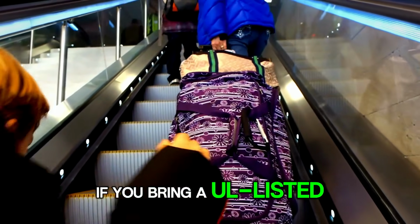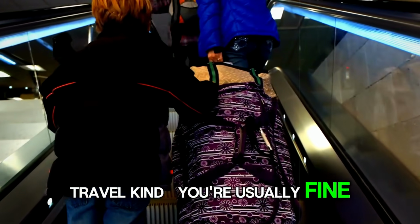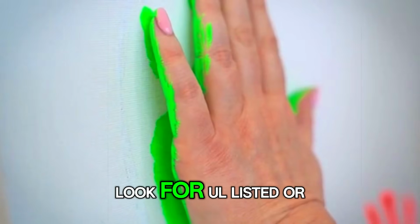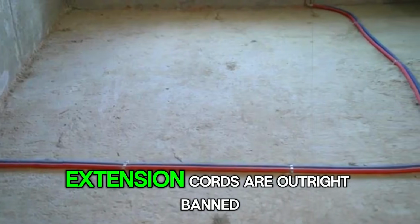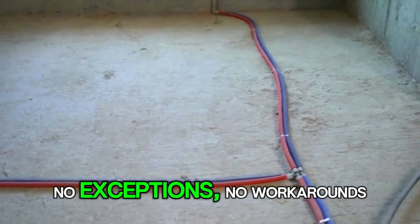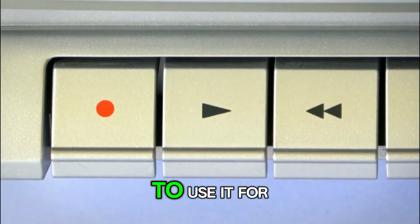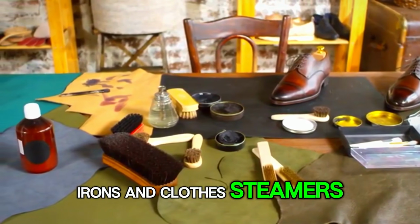If you bring a UL-listed surge protector, the flat travel kind, you're usually fine. The specific brands don't matter as much as the certification marking. Look for UL listed or ETL listed on the housing before you pack it. Extension cords are outright banned across essentially every major line. No exceptions, no workarounds. Doesn't matter how short it is or what you plan to use it for. Leave it home.